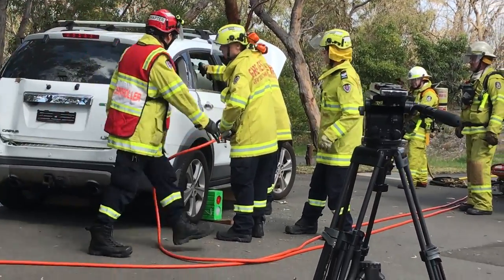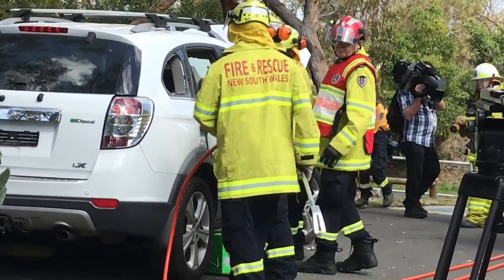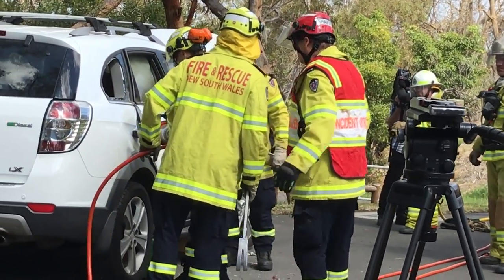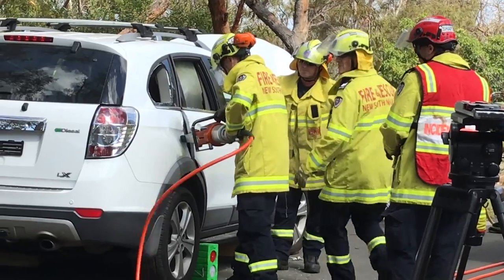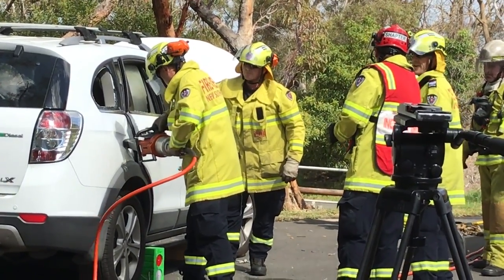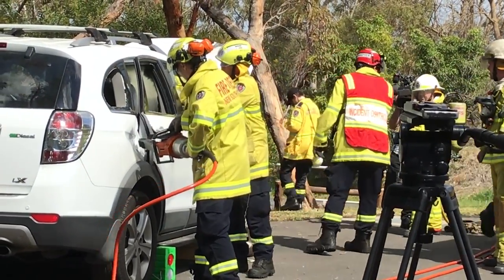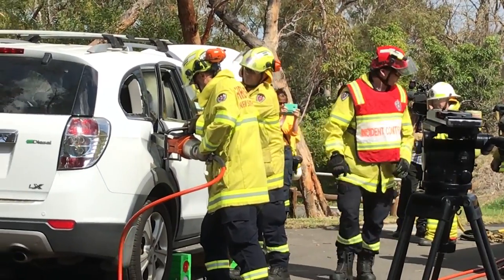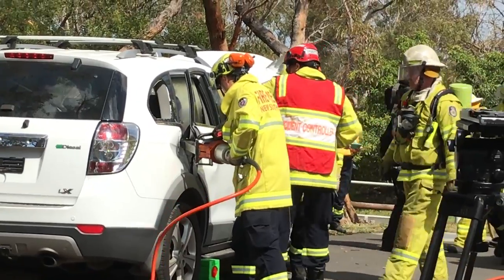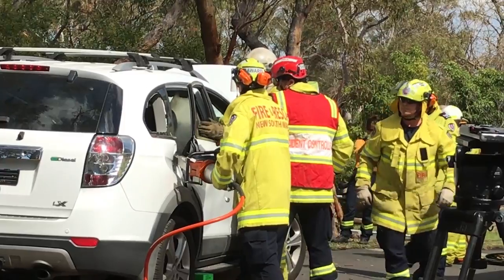What the firefighters are doing with the plastic sheets is to provide some glass protection both for the paramedic and the patient. And they've now got the Hurst shears, which are a very powerful piece of kit, and they're going to cut this car up like it's a tin can. Brett's in there assessing the patient for the injuries, checking on the level of consciousness of the patient, checking whether he's got any spinal damage, checking whether he's breathing, his airway is clear, whether his circulation is good.